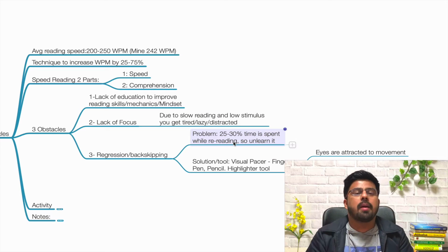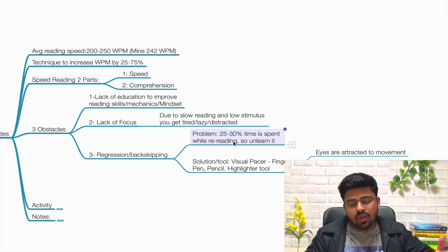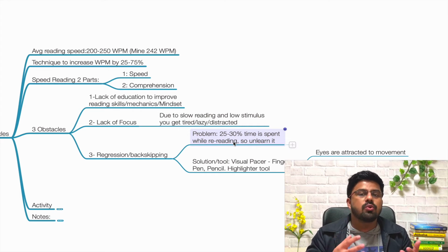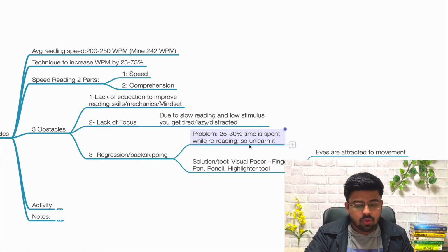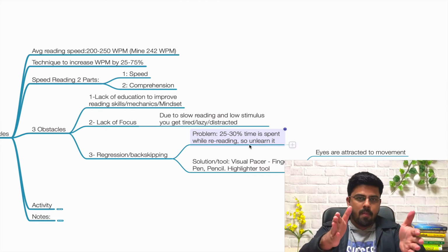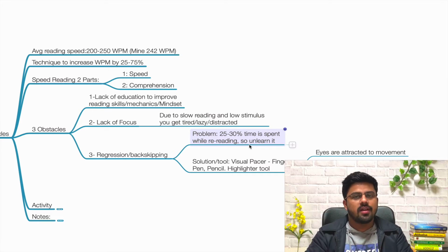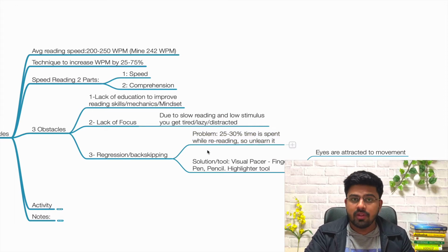It has become your habit. So you do it multiple times in a single page itself. If you can calculate, you spend almost 25 to 30% of your time rereading the same content that you already read, or you are just backtracking, right? So we want to unlearn that. We just want to go boom, like we are reading, and we don't want to backskip. So that is the problem, and we want to solve that.